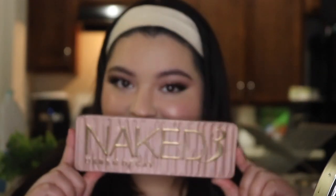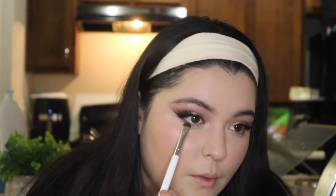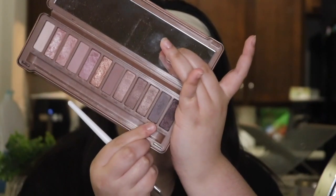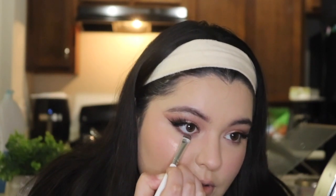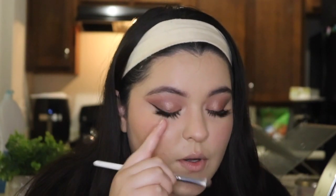Going in again with this eyeshadow palette, I am gonna be using the shade Nooner. I'm gonna be using a smudging brush and I'm just gonna place that at the bottom. And then going in with this shade Dark Side, I'm also gonna be using that one. I'm gonna get the same brush and put that and stop in the middle, as you guys can tell. I'm gonna create kind of a foxy eye look. I'm gonna be using the same eyeliner I used before, and it's the Wet n Wild one.